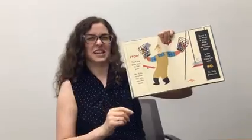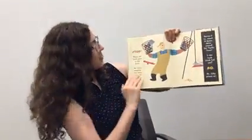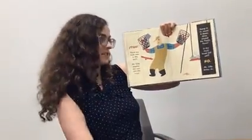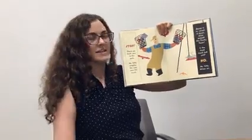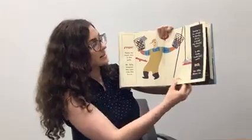On the count of 3, say stop. 1, 2, 3. Stop! There are trash cans in the park. Mr. Gilly empties the cans into the truck. Dump it in, smash it down, drive around the trashy town. Is the trash truck full yet? No. Mr. Gilly drives on.